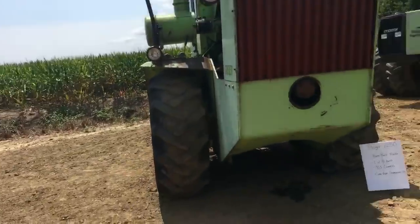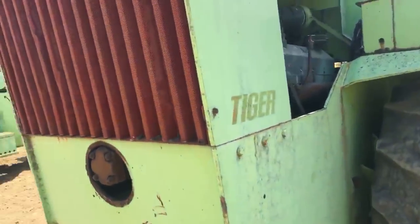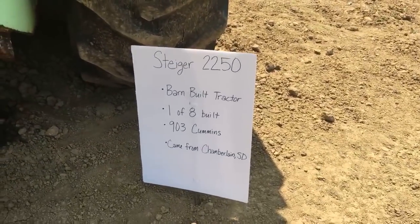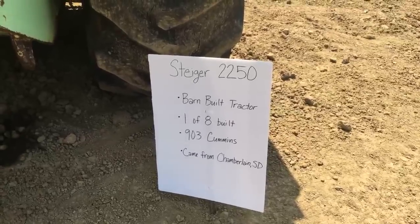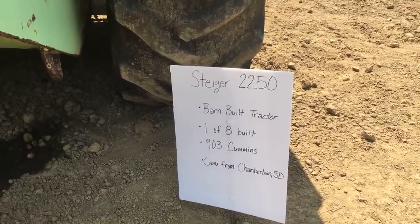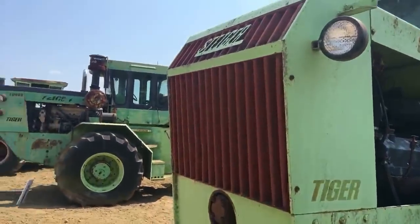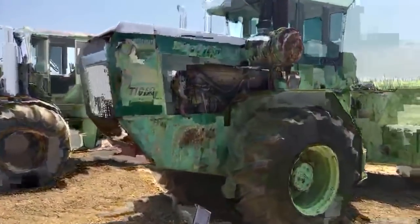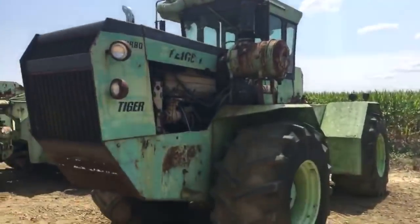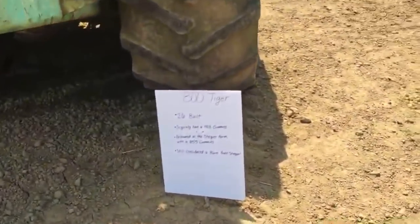And actually I have to correct myself. I just said it was a Steiger Tiger, which is what is on the side. You can see it says Tiger, but we look down here, they've got some cards out here. It's a Steiger 2250. This is a tractor I've never seen before. I know about the 2200s, but it says there's 1 of 8 built, and this one came out of Chamberlain, South Dakota. That's pretty cool. Even Big Tractor Power can learn some things here at the farm, being built at the farm. Again, these later models, like the 2250 that we just saw here, and this 800, they look like a Steiger that came out of the factory. There were 26 of these 800 Tigers built.